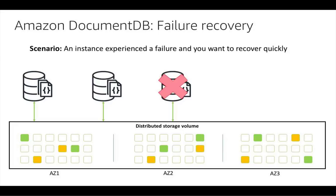Second, failure recovery. Let's say an instance goes down. Same thing with scaling, with failure recovery we'll automatically detect that failure and be able to spin up a new instance to get you back to 100% capacity in minutes. And again, irrespective of the data size.